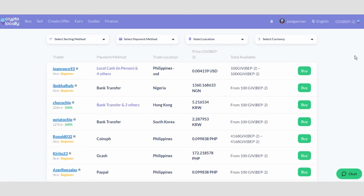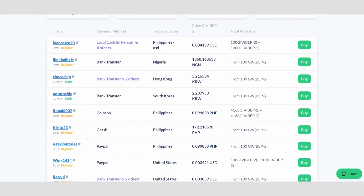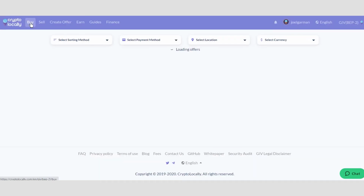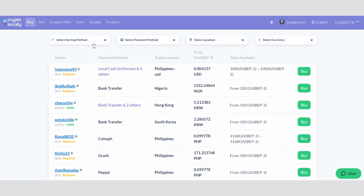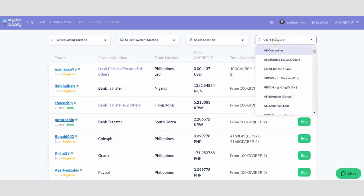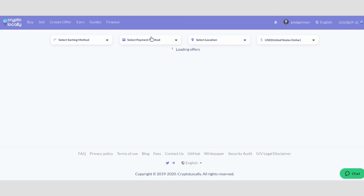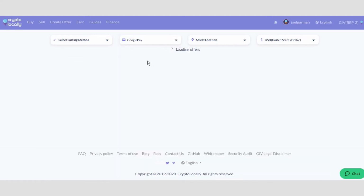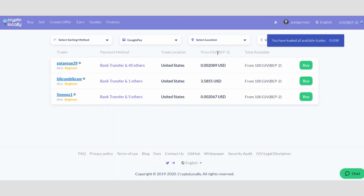The first step is to decide what you want to do. I started with the buy section since I didn't have anything to sell at that point. Right off the mark, you can buy, sell, or create an offer. Here's where I started to get really impressed. Instead of digging through or searching forever, the filtering system helps you find exactly what you're looking for. There are 5 things to filter: the sorting method, price, reputation, recent, and last active. All help you pick a better seller when you're buying.